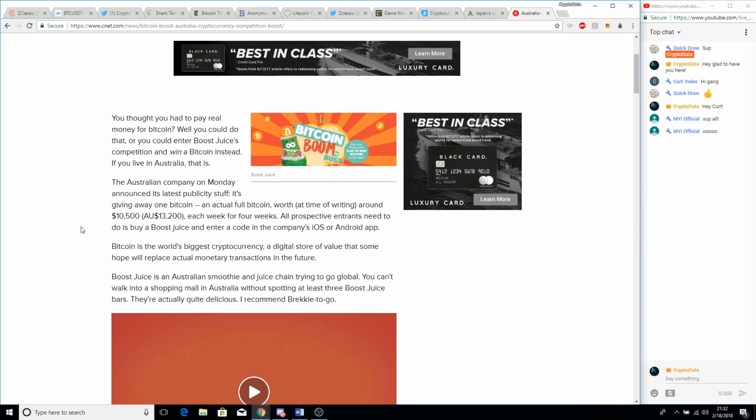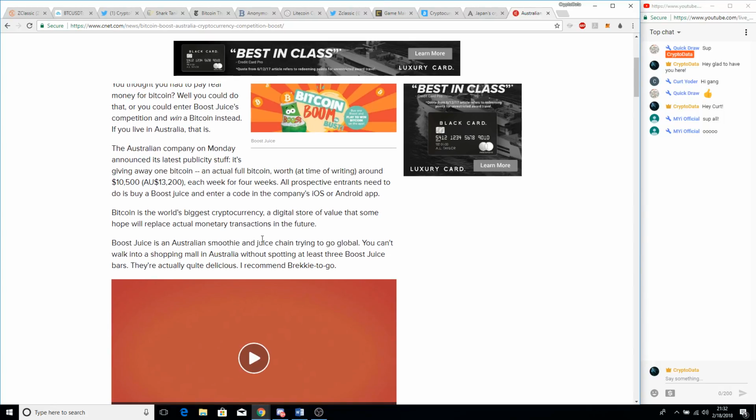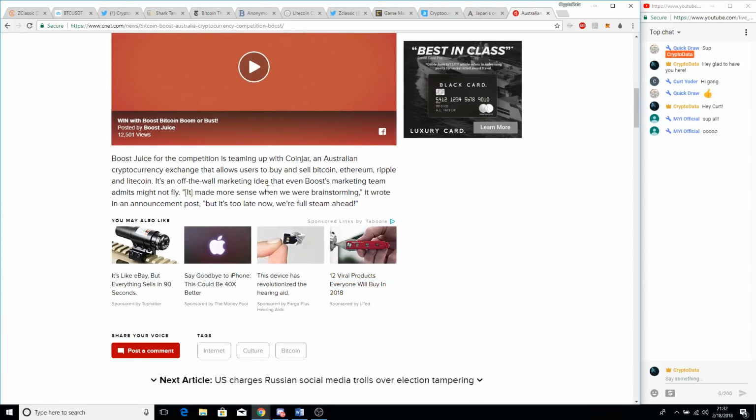And it says, Boost Juice is an Australian smoothie and juice chain trying to go global. You can't walk in a shopping mall in Australia without spotting at least 3 Boost Juice bars. They're actually quite delicious. And it says they're teaming up with CoinJar, an Australian cryptocurrency exchange that allows users to buy and sell Bitcoin, Ethereum, Ripple, and Litecoin. It's an off-the-wall marketing idea that even Boost's marketing team admits might not fly. They say, quote, "It made more sense when we were brainstorming," end quote. It wrote in an announcement post, but they said it's too late now. We're full steam ahead. So that's pretty funny.